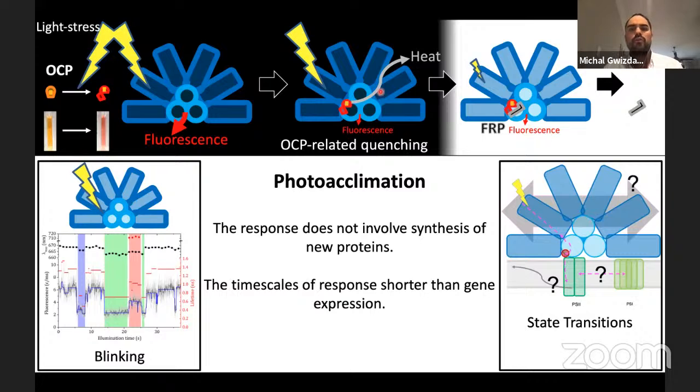So the major photoacclimatory mechanism in cyanobacteria involves orange carotenoid protein. I mentioned this protein already on Monday. It's a photoactive protein that, when photoactivated, can bind to a light harvesting complex, to a phycobilisome, and start safe dissipation of excess energy in the form of heat. We can observe it as a quenching of fluorescence. And also there's another protein, fluorescence recovery protein, that can detach OCP from a phycobilisome. And by that, a phycobilisome can then regain its full capacity of sending energy to the reaction centers to run photosynthesis.